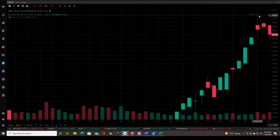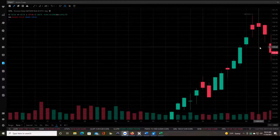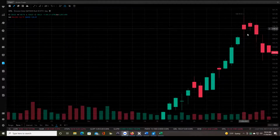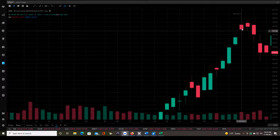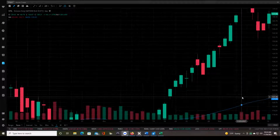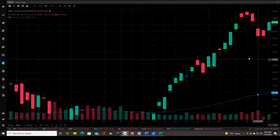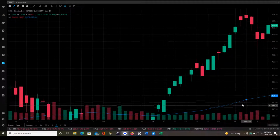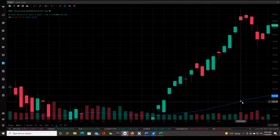Then you see us make a new high, 140.74 here on the SPXL ETF, and then a reversal. Now it's looking super weak, and maybe you want to jump out here. But there's another interesting thing that I want to show you: even as the price comes down, my stop loss follows the 50 MA. Let me zoom out a little bit here, and you can see that even as the price comes down, I'm increasing my profits because I'm following the 50 MA with my stop loss on this specific ETF.